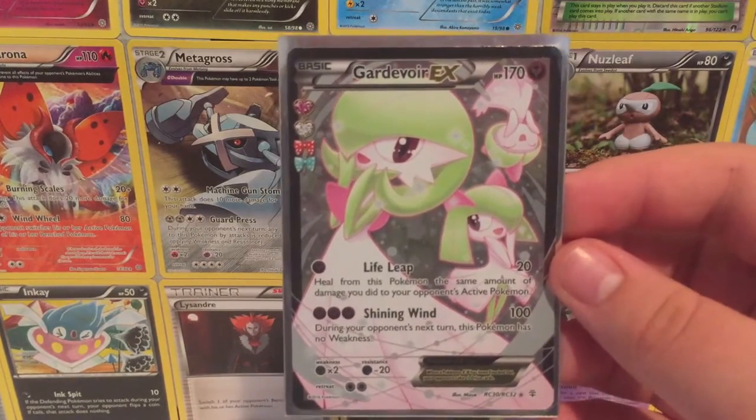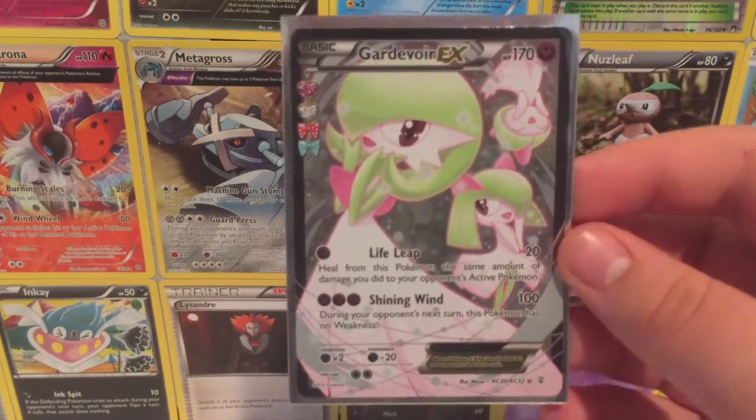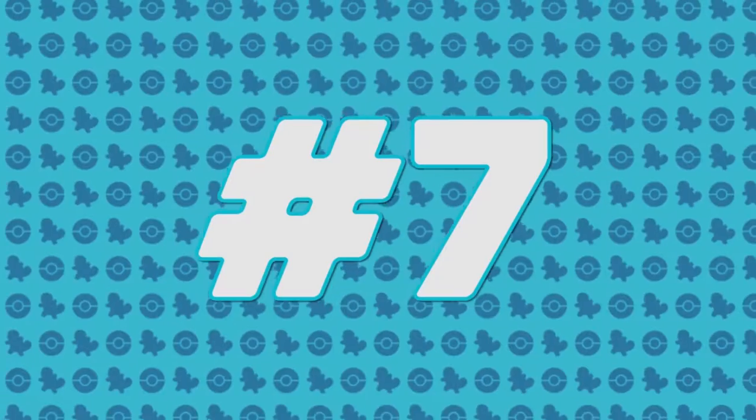It has two really cool attacks called Life Leap and Shining Wind, which are just awesome. Of course, it's an EX and has the ribbons on the side. So yeah, I really like this card a lot. And yeah, let's move on.